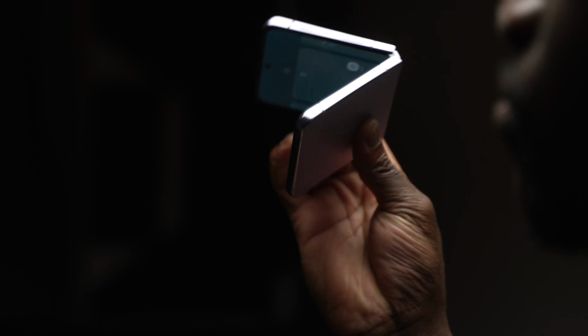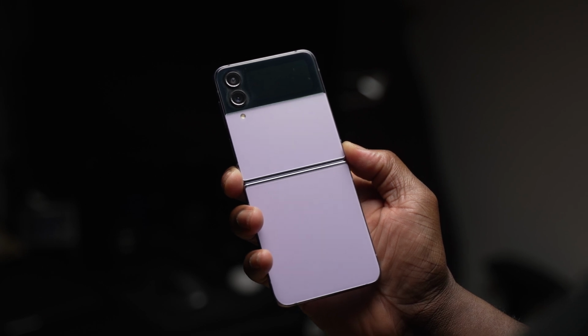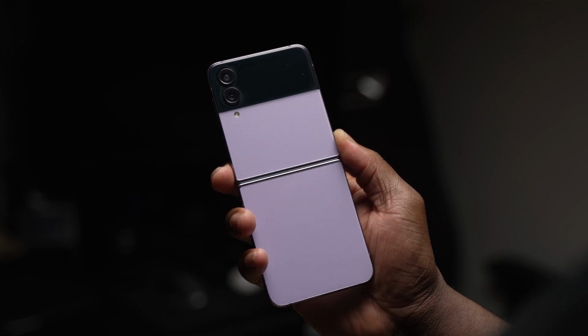Praise where it's still due. Having an IPX8 water resistance rating, which is still a standout feature for a foldable device and still shows Samsung's commitment to durability, is still nothing short of impressive.